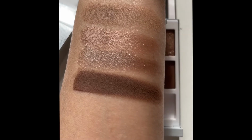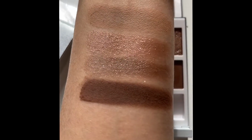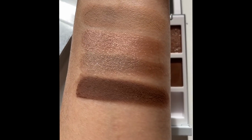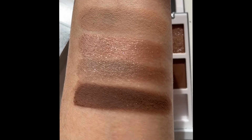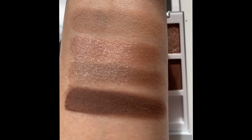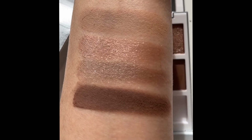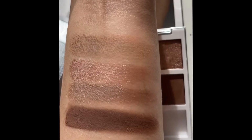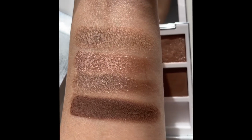So I think it's really helpful to show swatches on different skin tones and undertones. What I've seen online, it's hard for me to tell how it's going to show up because it's usually been on people with really lighter peach or pale undertones and skin. And so what I was wondering if this was going to be a close dupe to the Natasha Denona face palette or other palettes I have.